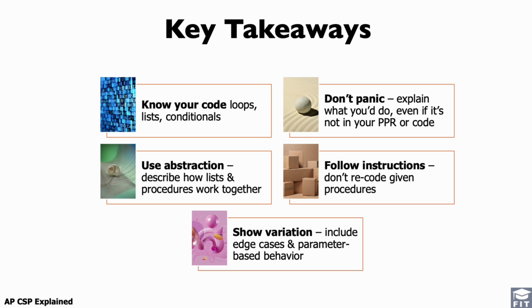Third, focus on abstraction, how your list and procedures simplify things. Fourth, follow the prompt. If it gives you a procedure, use it, don't rewrite it. And last, show variation. Use different test cases and explain how parameters change the behavior. Stay calm, explain clearly, and you've got this.